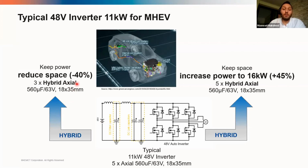Another exercise was, if we want to increase the power, let's say if we keep the same number of components with the hybrid, we will increase the power by 45%.